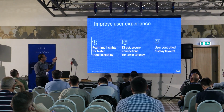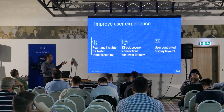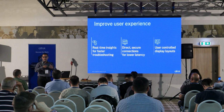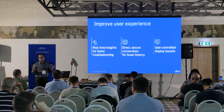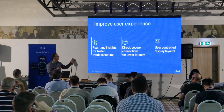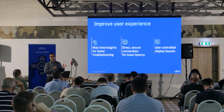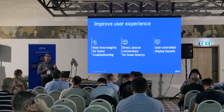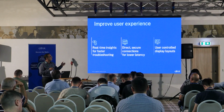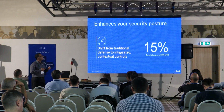So what have we done in improved user experience? You can get with our new version real-time insights for faster troubleshooting. I think we are all aware: CITRIX is slow, the network is slow, and we would spend weeks finding out what was going on. With just looking at logs, we couldn't get what was going on. We have direct and secure connections for lower latency. We introduced HDX Direct, which brings the latency way down. And we have some user-controlled display layouts on our workspace as well.